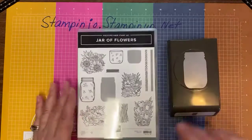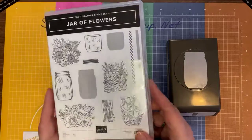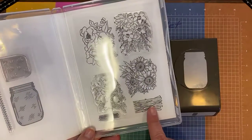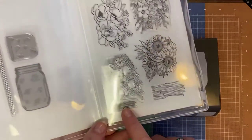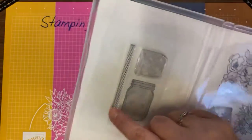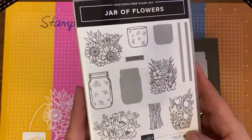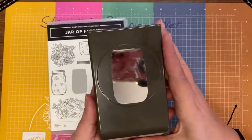All right, so like I said, we will be using the jar of flowers. Let me know if you have this. So you have 4 different flowers in there, and you got the stems. This is the jar, the cover for the jar. And then there's the larger jar and a smaller one. And this is just like a decoration, if you want to make an edge. So this is what it looks like. And then we have the coordinating punch.